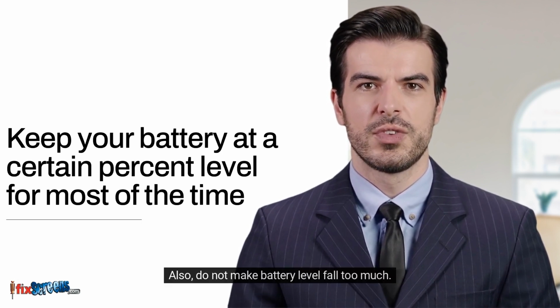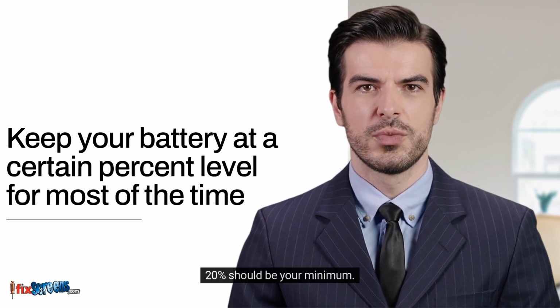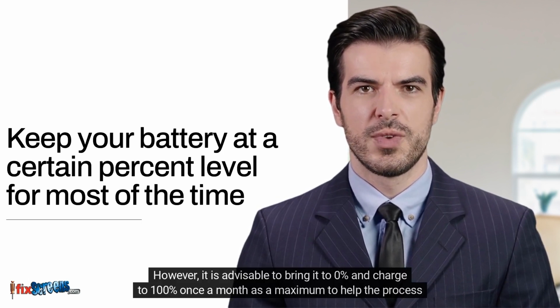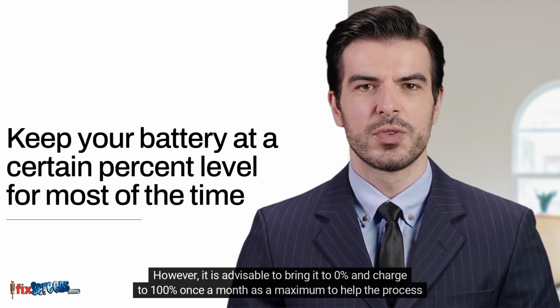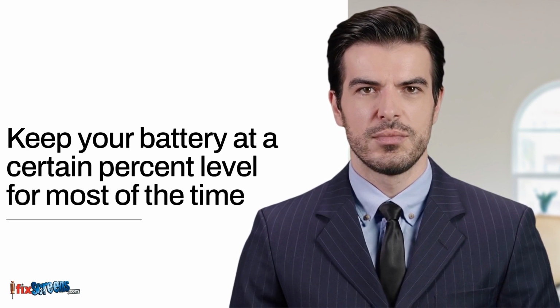Also, do not make the battery level fall too much. 20% should be your minimum. However, it is advisable to bring it to 0% and charge to 100% once a month as a maximum to help the process of recalibration.